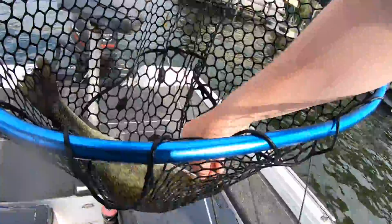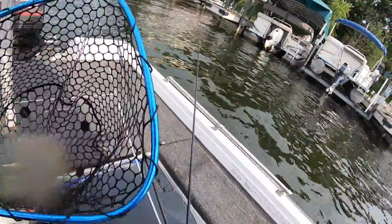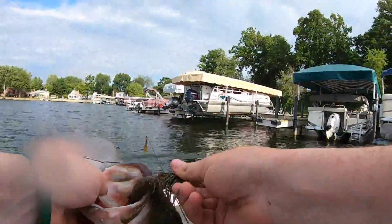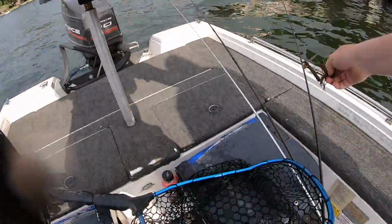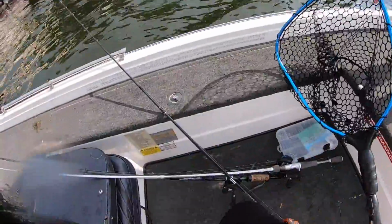Smoked the old freaking Guggen jig. I think I'm throwing the juicy jig right there. Hold up, buddy. Hold up. That is a thick bass on that juicy jig. Probably close to 3 pounds, give or take. Heck yes. That's what we needed, Evan. We need five just like that one right there.